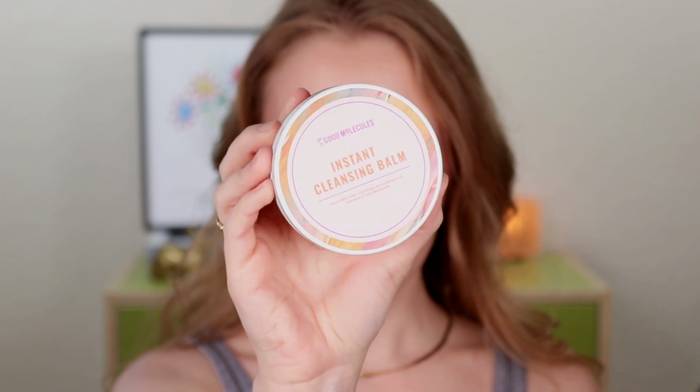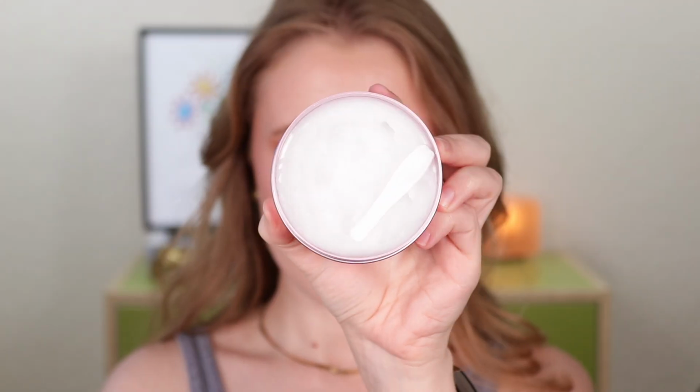A skincare favorite that I've been loving, I mentioned this in my empties video the other day as well, or that was yesterday, wasn't it? But this is the Good Molecules Instant Cleansing Balm. I feel like I've been searching for this product for so long, and I'm so glad to have finally found it. What I've been looking for is a cleansing balm that comes in recyclable aluminum packaging, just because cleansing balm is one of those things I go through pretty regularly, and if I can find something a little bit more sustainable, I would like to use that instead.